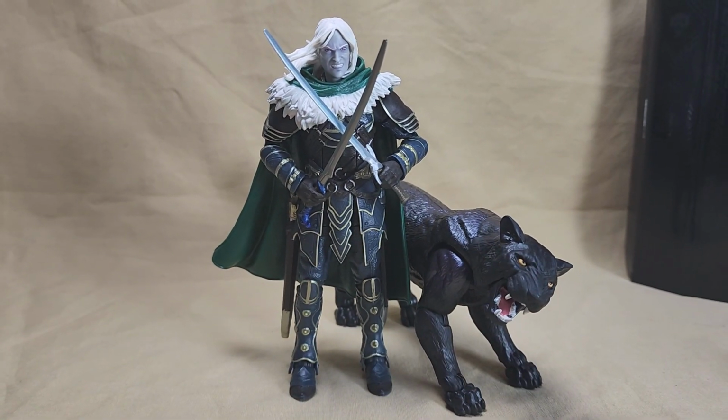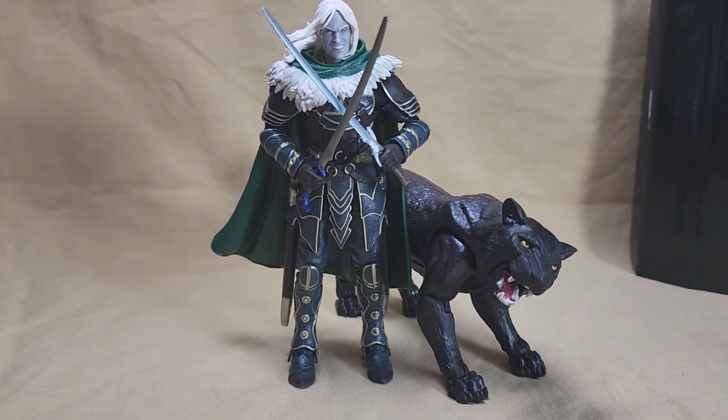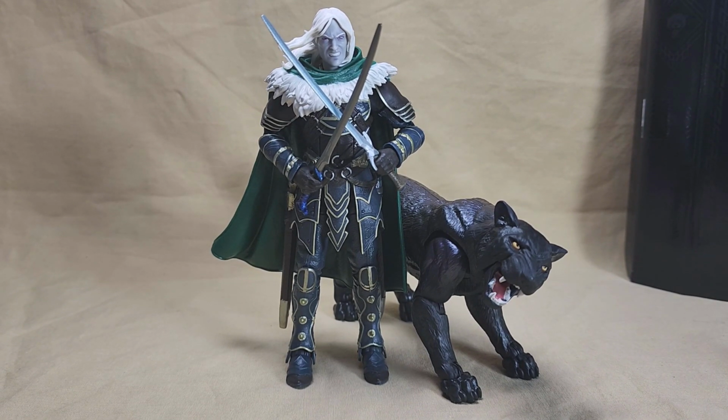There, I think that's awesome. I think I'm going to put it on the shelf like that. I think I might save the packaging because that's equally as awesome, but yeah, I mean, he looks great like that. I owe it to him to display him proudly like this.